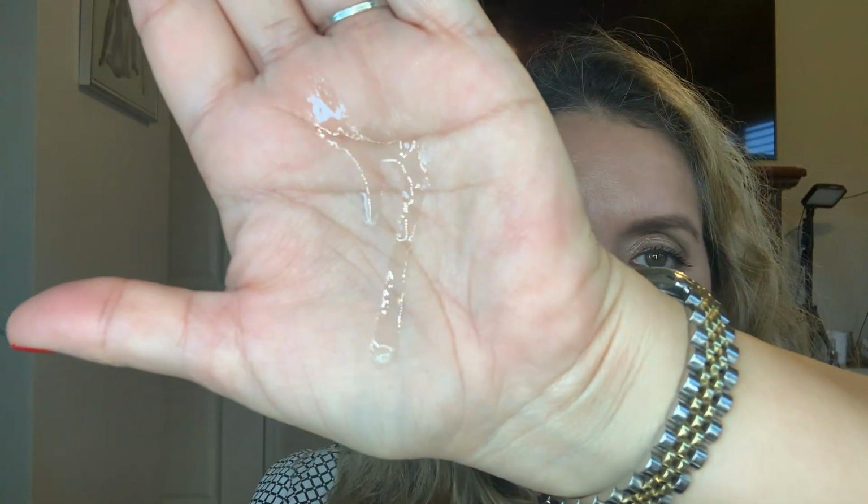I'll use this maybe 3 times a week. And then I'll layer on my moisturizer, but I will apply this oil. There's something in this oil, I don't know what it is. Okay. So what I do is I rub it, get it warm, and I just press it in, press it in, press it in. Then apply my moisturizer over it, and your skin the next day.